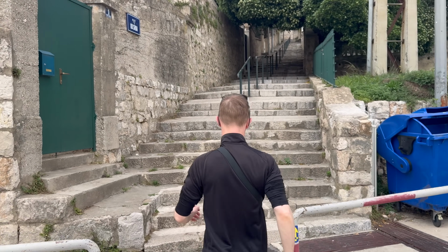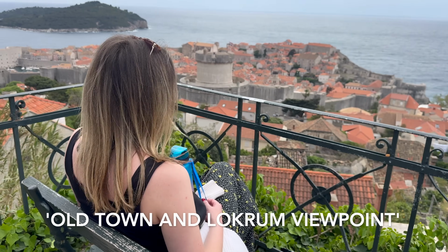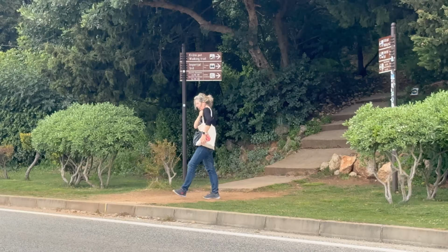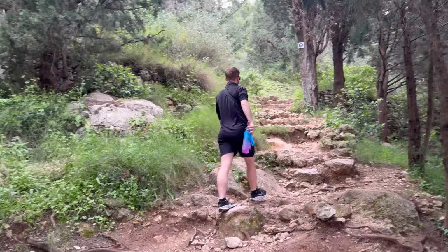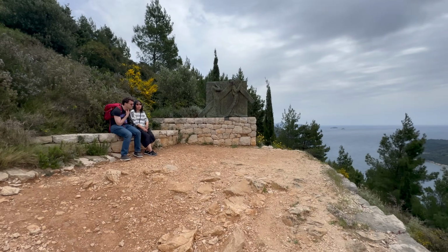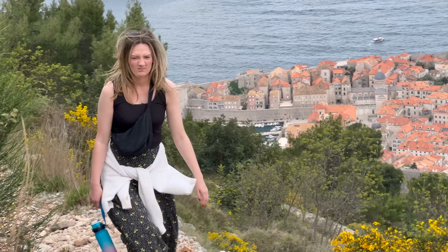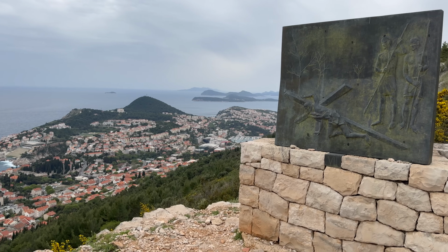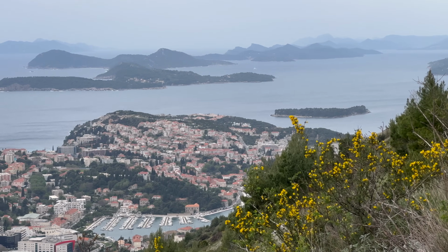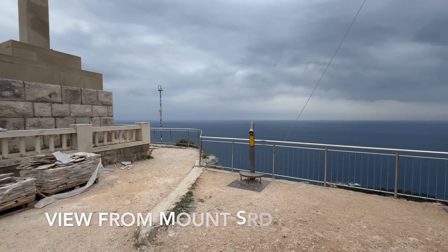Heading up the many steps and winding paths, it's not long before we get fantastic panoramas over the old town. A few minutes later, we come across the public footpath which zigzags its way up the hill. Until eventually, every few minutes or so, we are met by the Stations of the Cross. And speaking of cross, yes, it's a bit of a workout, but there are fantastic views which open up along the Dalmatian coast. And after about an hour or so of walking uphill, we finally make it.